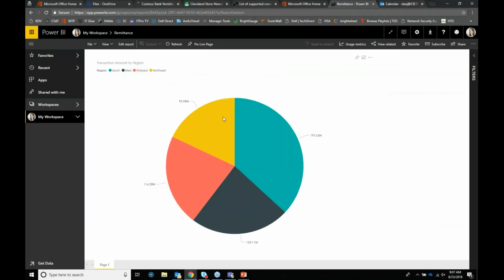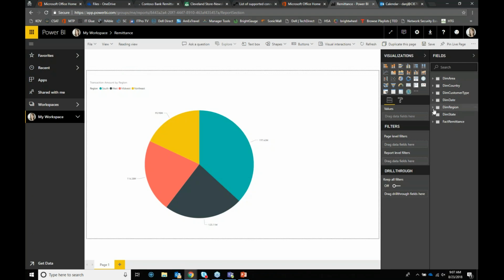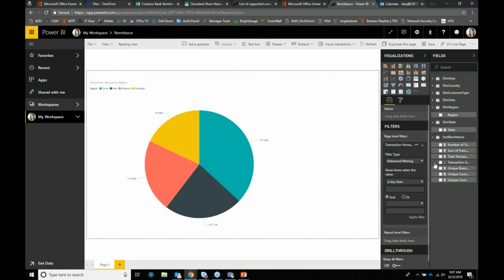When you look at this, it's a breakdown of the remittance by region. If you wanted to edit the report, here's your region, your states, your remittance numbers. You can go over here to your filters. You can change your page size, background, and all of that to customize. And let's say we want to do the transaction amounts for advanced filtering. You can say less than, let's say less than 100 million, and apply the filter, and then it would alter your data.